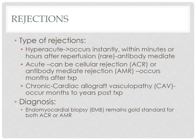humoral type of rejection. And then acute can happen months after transplant. It can be a cellular rejection or antibody-mediated rejection, or humoral rejection, also called B-cell rejection. And then chronic is a long-term type of rejection, not slowly, but long. Usually it's associated with cardiac allograft vasculopathy. It could happen months, years down the road. And the only way to diagnose them, the gold standard, is the endomyocardial biopsy for both rejections.